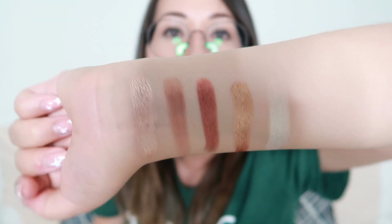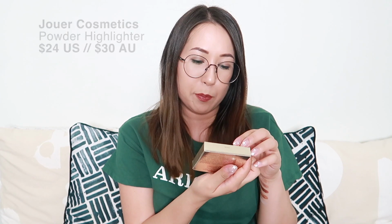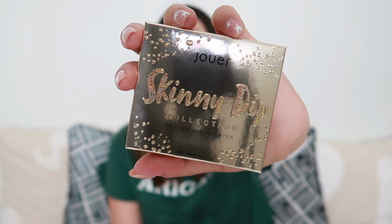Like, whoa. So the last product in this lucky bag is the Jouer Skinny Dip Collection Powder Highlighter. I've heard so many good things about Jouer highlighters, so let's open it up. Come on. This one's in bubble wrap too. I like that they've wrapped all of the powder products in bubble wrap. That shows they care about not sending their products broken. That's a plus. This is their powder highlighter in the shade Skinny Dip. I have heard so many good things about their highlighters, so the fact that one has come in this bag is just, ooh, expectations are high.